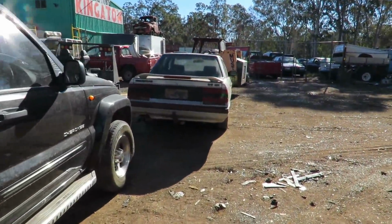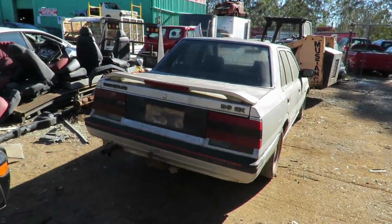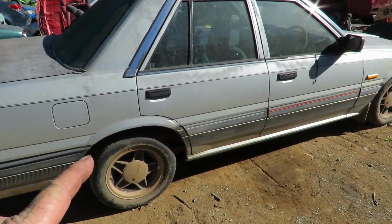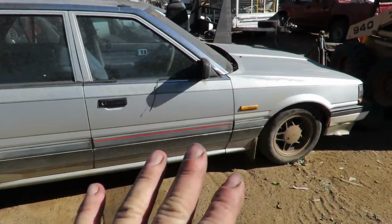Alrighty, R31 Skyline. Doesn't get any better. So I'm not sure if it's a silhouette or not. It's got all the striping and stuff for a silhouette.